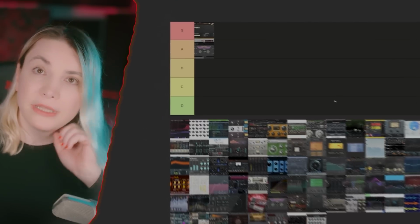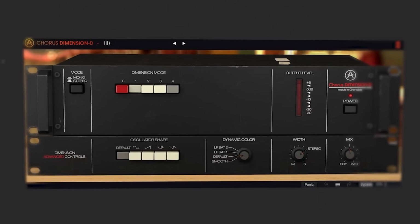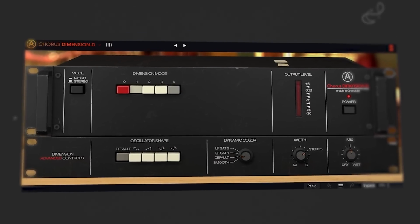Because of that, it goes to the S tier. This thing is just stellar. It works amazingly on vocals. It works really well on pads and synth sounds as well. One of my secret weapons.